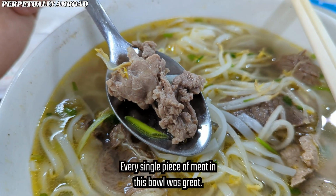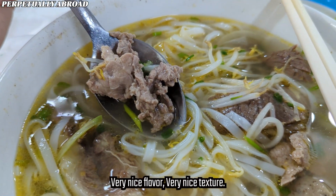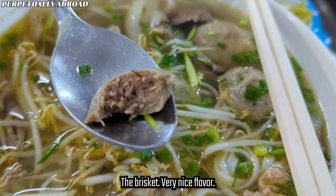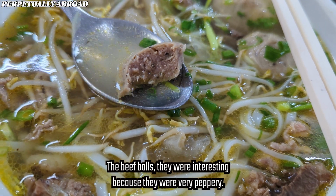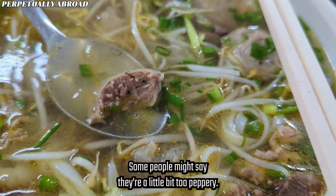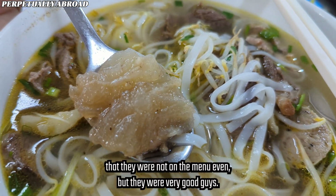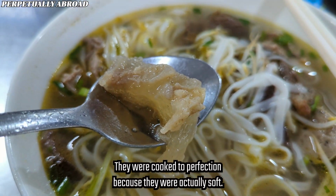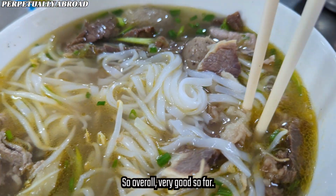Every single piece of meat in this bowl was great. The rare beef, very nice flavor, very nice texture. The brisket, very nice flavor and texture as well. The beef balls were interesting because they were very peppery, and I personally like that. Some people might say they're a little bit too peppery. And then, to my surprise, the tendons, which were not even on the menu, were very good, guys. They were cooked to perfection because they were actually soft. These people know what they are doing. So overall, very good so far.